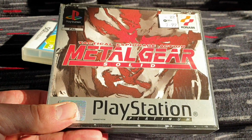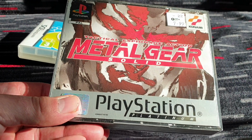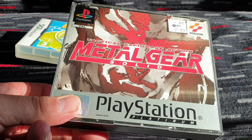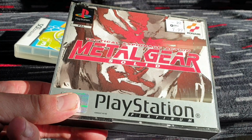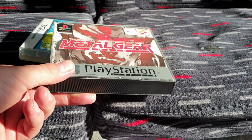Now CEX sell this on the Platinum label for £15, on the Black label for £18, but £15 on the Platinum label, and it's mint as well. It's an absolutely scratch-free disc, manual in there as well, £7.99, snapping that up all day long.